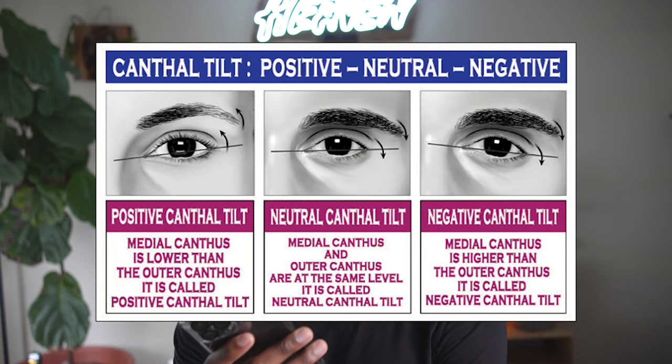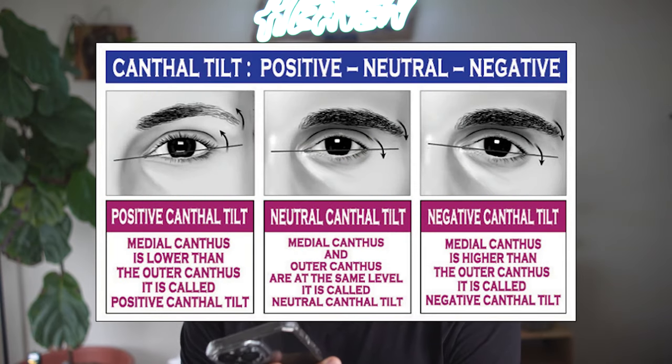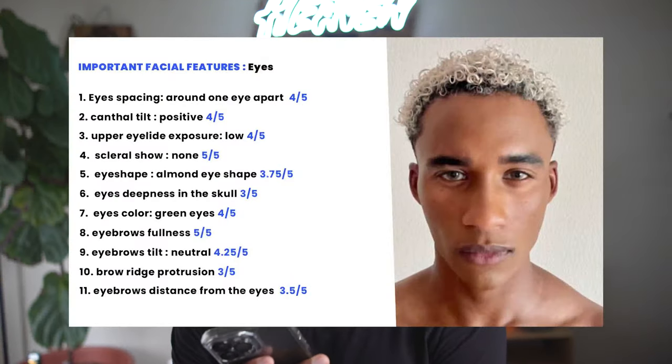There are different types. There's positive, there's neutral, and then there's negative. You don't want negative. You definitely want to fix negative. But I definitely think mine are neutral. Upper eyelid exposure is low.